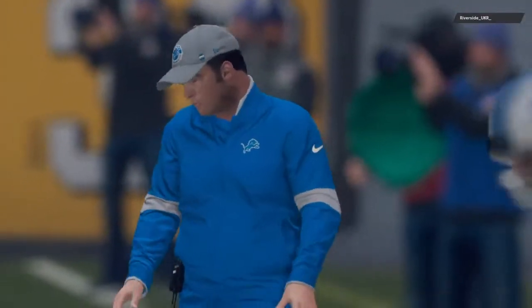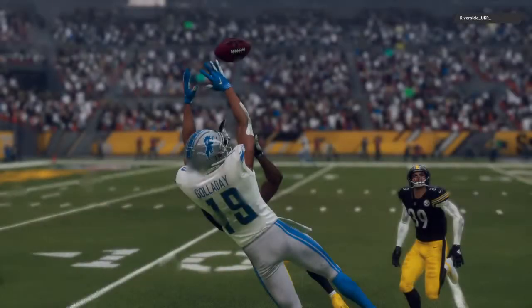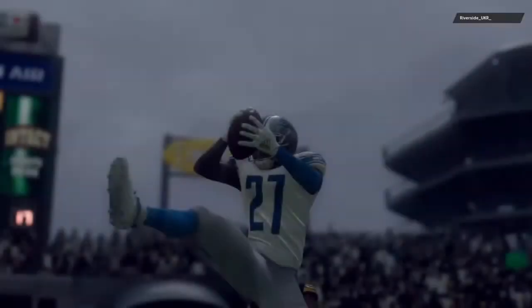So this one in the win column for the Pittsburgh Steelers. And it's going to be their defense that gets the ink in the headlines tomorrow, and for good reason. They forced 5 turnovers in this game.